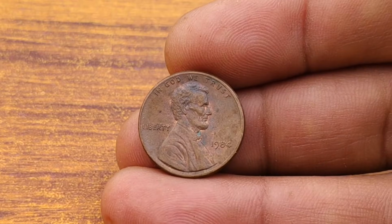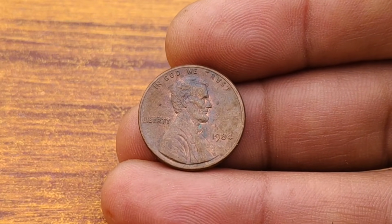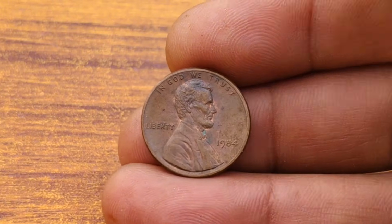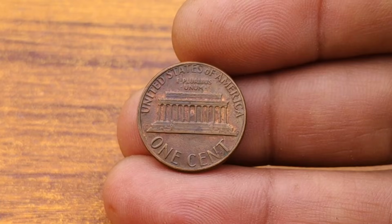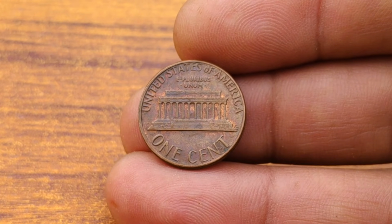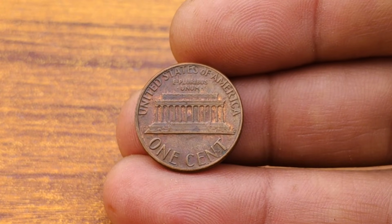Next up, we're diving deep into a fascinating story about the 1984 Lincoln Memorial penny. Specifically, we'll talk about the version without a mint mark, with a pinkish hue and in very fine condition, and why collectors are paying big bucks for it in today's market. First, let's go back to 1984.